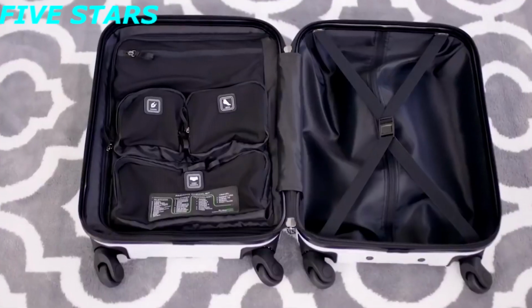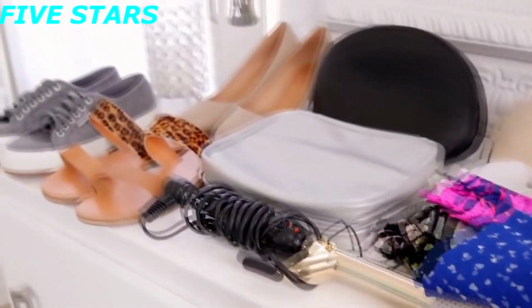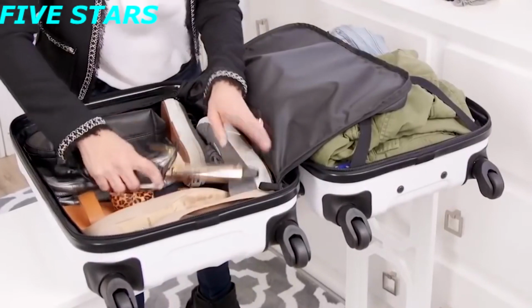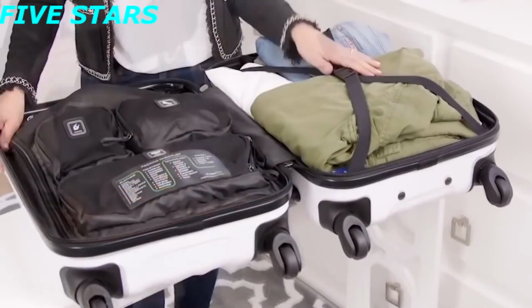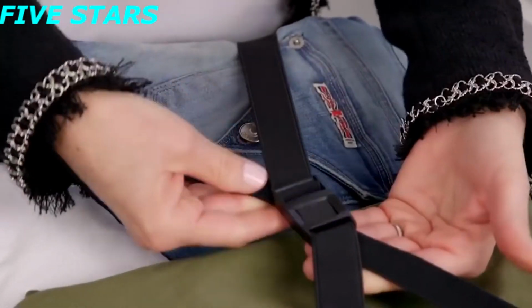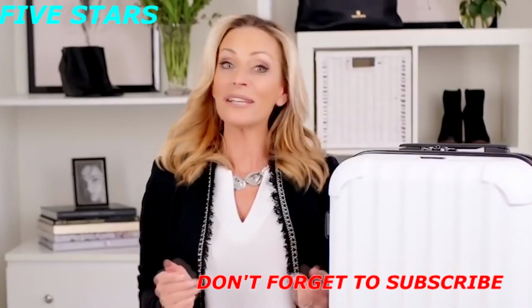But it's the interior that really sets this carry-on apart, because it's very cleverly designed to truly maximize space. I can pack up to 2 weeks worth of clothes in this bag, including 3 pairs of shoes. So 90% of the time, I don't ever have to check my luggage. So on this side, I keep my shoes, toiletries, and makeup, and then on this side, I keep my garments. Now I love this strap because it firmly compresses my clothes so I can fit even more. And because it keeps them from moving around, it also minimizes wrinkling.